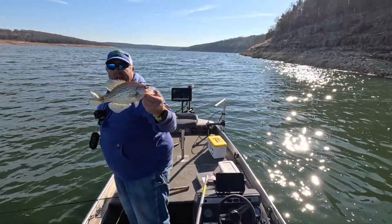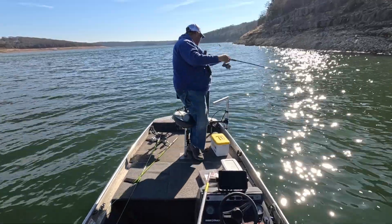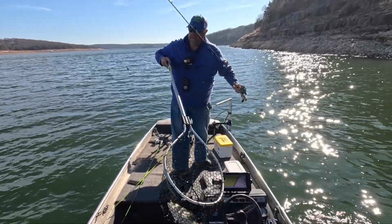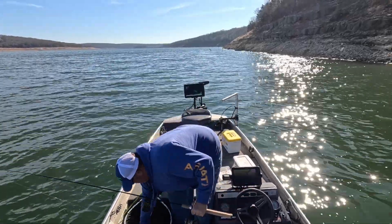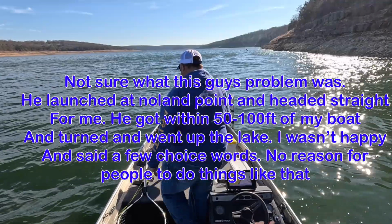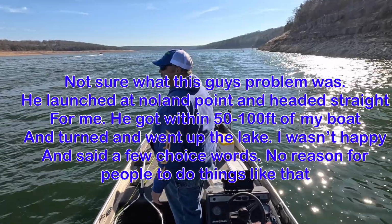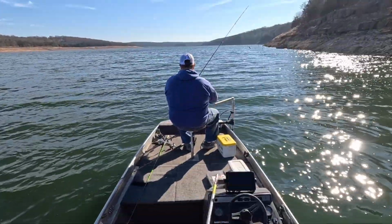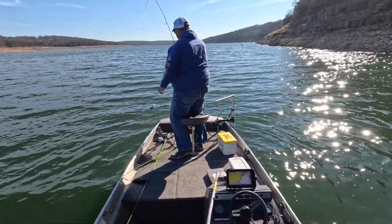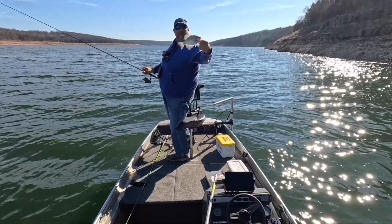Crappie. We're going to put him back. He's too close to the line. Finally a decent crappie. Not bad. We're catching some fish. We're just catching some short fish. That little dinker.